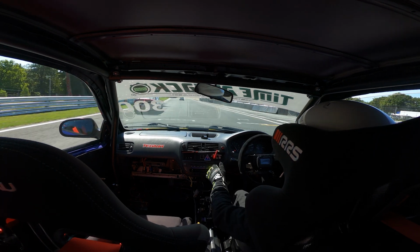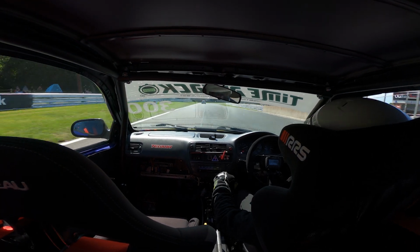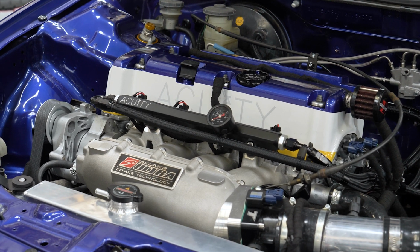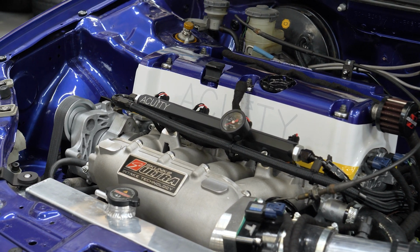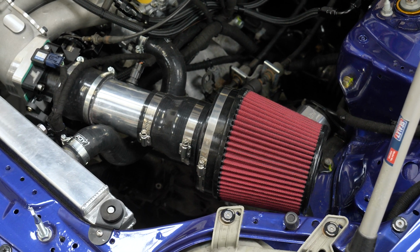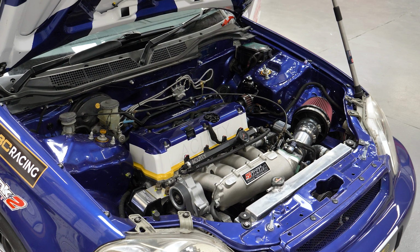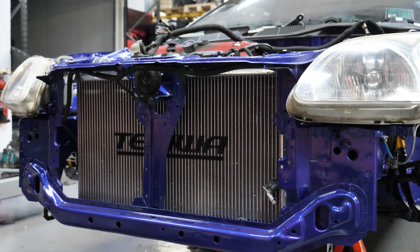So other than your brakes and suspension, what are the main things you've done to the engine to get your 260 brake? Obviously you can see you've got your Skunk2 tube plan. Yeah, so Skunk2 intake manifold, a QC fuel rail, Grams Performance 550cc injectors, Skunk2 velocity stack with a custom made bit of pipe, I suppose. Nothing fancy about the intake really. Tegiwa 70mm throttle body, and then for cooling we've got a Tegiwa radiator, and that's about it.